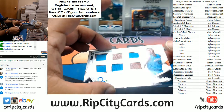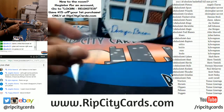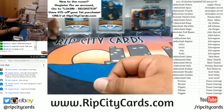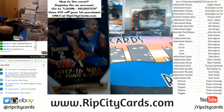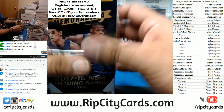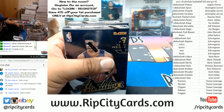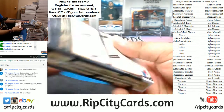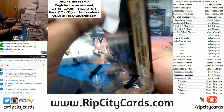All right. For the Hornets /75, Dwayne Bacon, the RPA. Very nice. I agree, Kyle. I'm right there with you. I'm going to try to get us some more Absolute and some more Limited Football. Really nice stuff in both products. Last box, Mojo Peeps. Good luck.